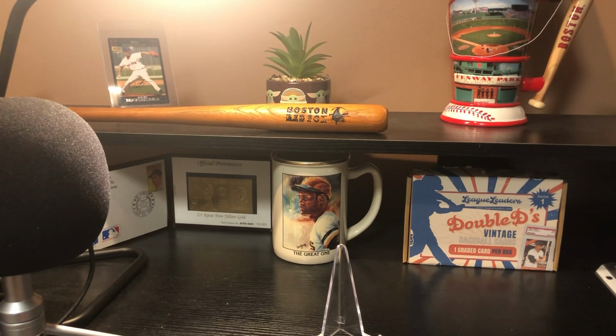There's only that Mantle known. Some players there's multiple known, some players there's none known, and I was just really happy to learn about the proof version of that. I looked for Carl Yastrzemski's in the past. It's a pretty pricey card. And I thought that, hey, down the line, I'll get a Carl Yastrzemski or a lower end Hall of Famer. If it's really that expensive, I'll get a star player. But I'll get a card from this set in my collection one day.